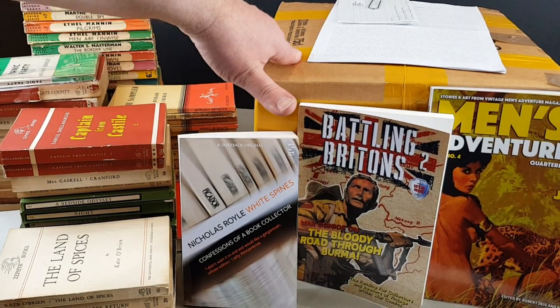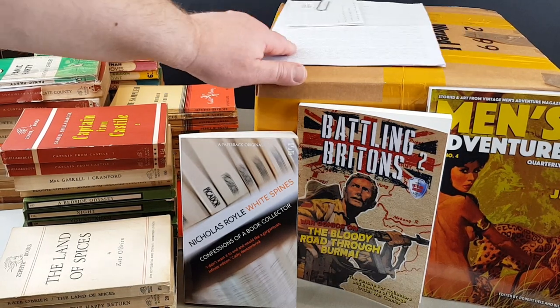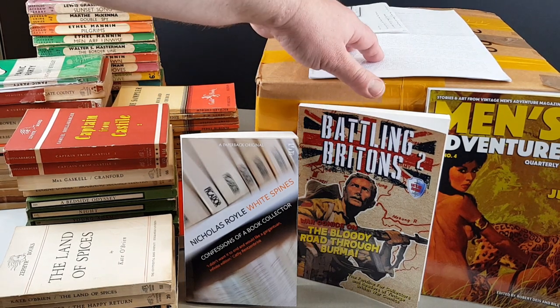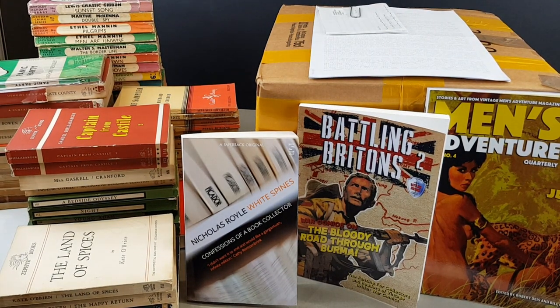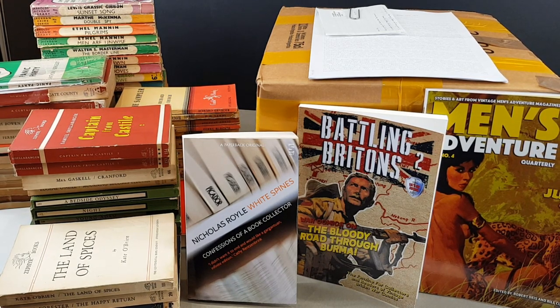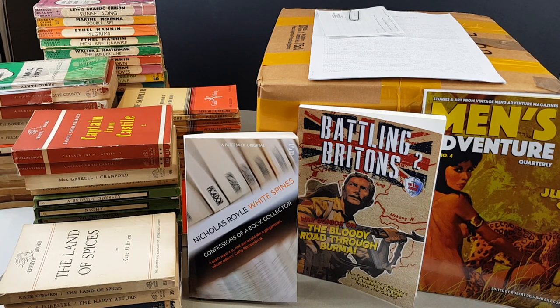Behind me here, I've got a whole box of vintage Penguins from Drew, the Penguin Chap. So we're going to unbox those and take a look. And then finally, I've got a viewer contribution, which we'll be having a look at in a minute, and that's on the Albatross Vintage Continental Library. So there we are, quite a bit to get through. So sit back, relax, and let's get to it.